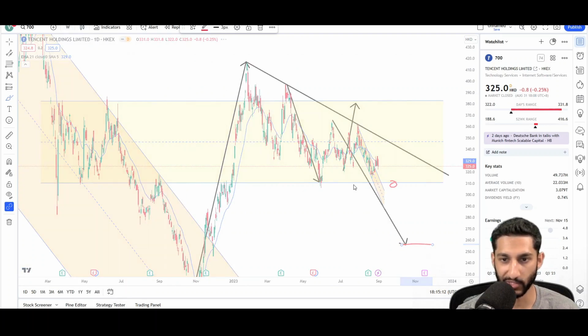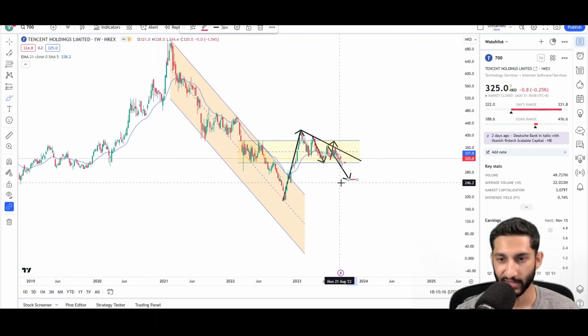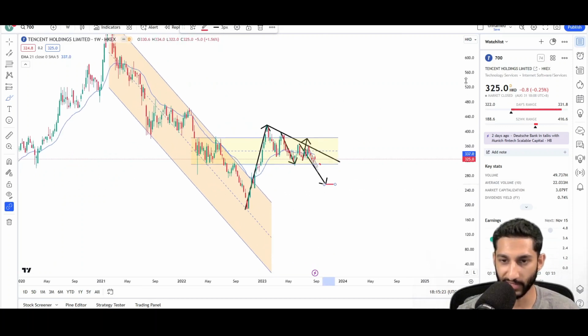Now, let's take a look at the weekly chart. The weekly chart shows that we had a massive downtrend in the past. The bears are trying to make a new low of the downtrend. So that's why they're trying to come back down to the 189, 190 level. We'll see if they can get there or not.